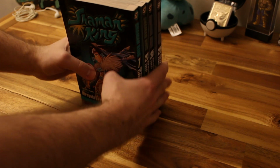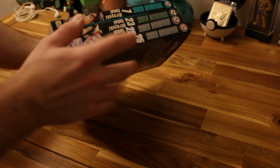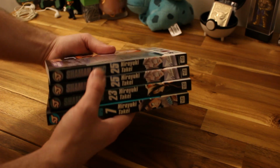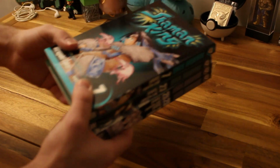But yeah, I was super pumped to find these. I think he has the first 6, so that'll be cool. And then I found some of the later volumes for him to have, which is going to be cool because I know he wants to get back into it, and these are a bit pricey. So glad to find those for him. But yeah, a couple of Shaman Kings, which is super cool.